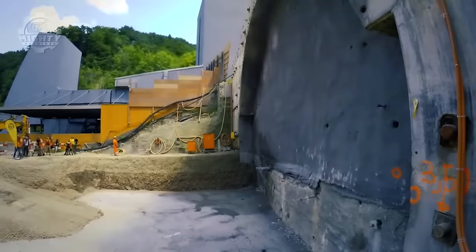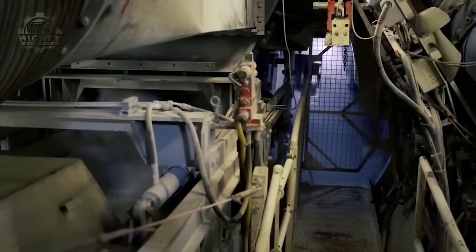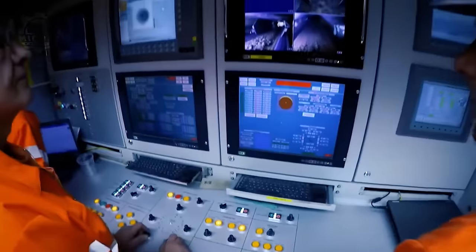In this clip, you'll be seeing one of their core machines coming from the Belgian tunnel in Switzerland. This machine just came from 3.8 kilometers worth of heavy-duty drilling.